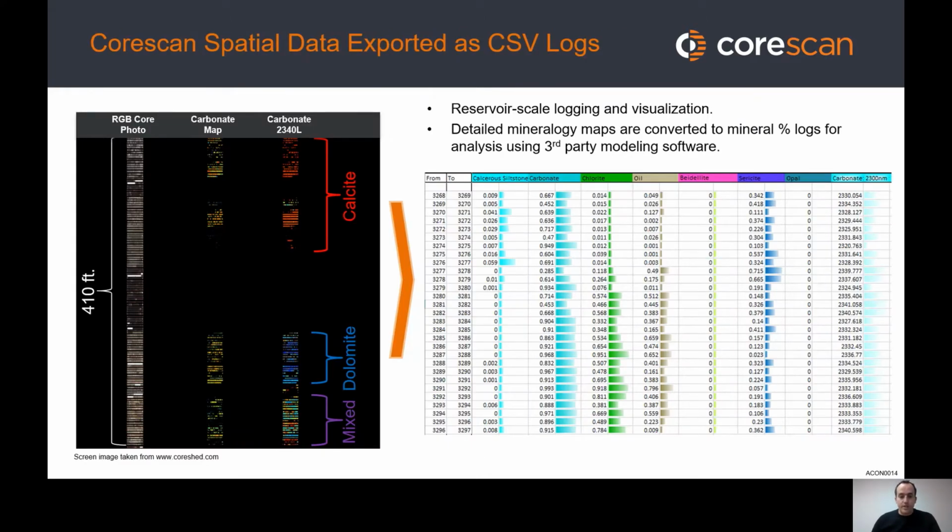But HSI technology is not just a bunch of pretty pictures. These images are converted into digital numerical logs, which can comprise mineral abundances, proportions, and compositional parameters summarized in depth interval data files, such as CSVs, for use with third-party geological databases, 3D modeling, and statistical software packages.